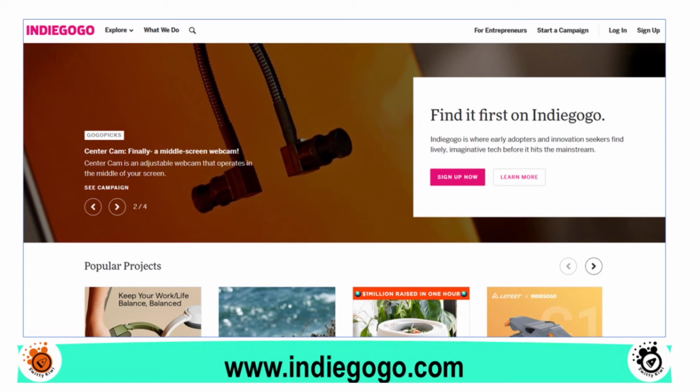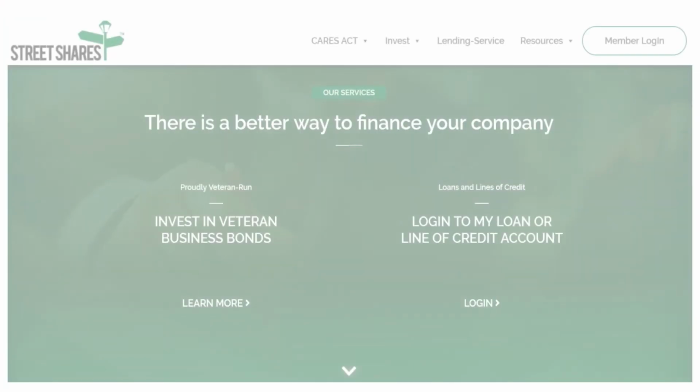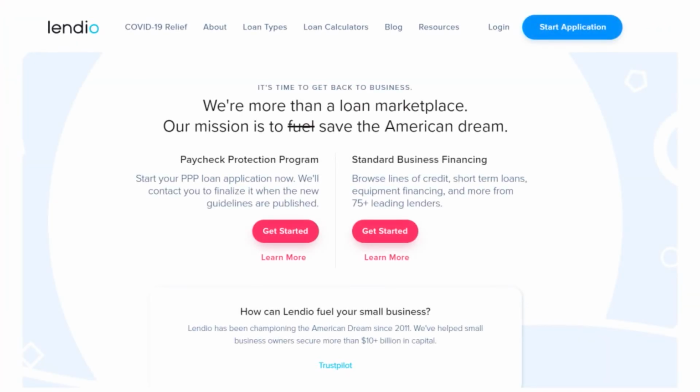There are other platforms worth considering when it comes to raising cash. And if you want to get a business loan with little to no credit history, you might want to consider StreetShares and Lendio. Those are P2P lending websites that cater to small businesses that have little to no credit history.